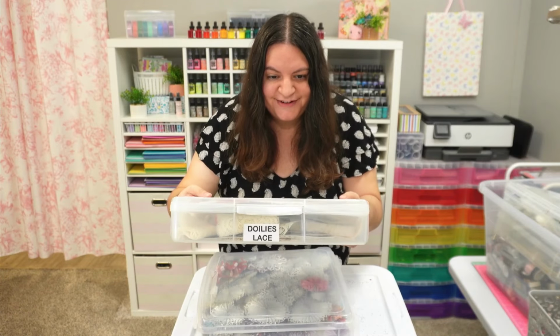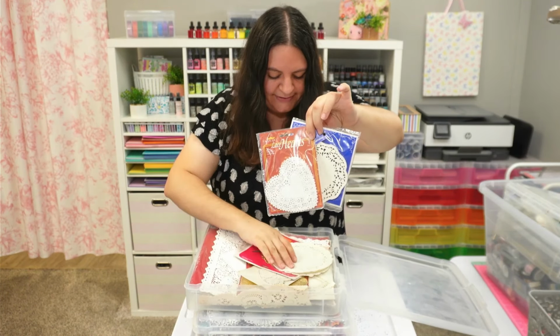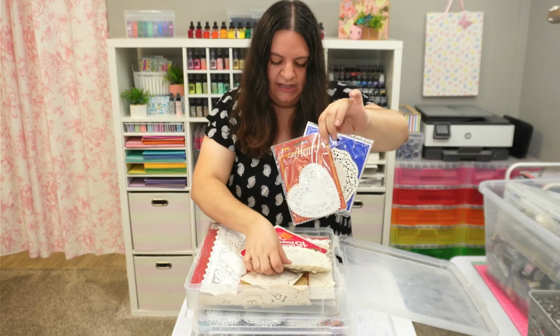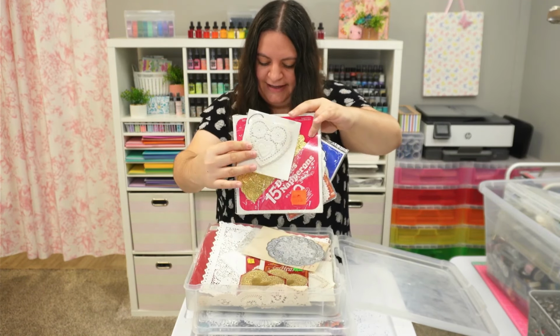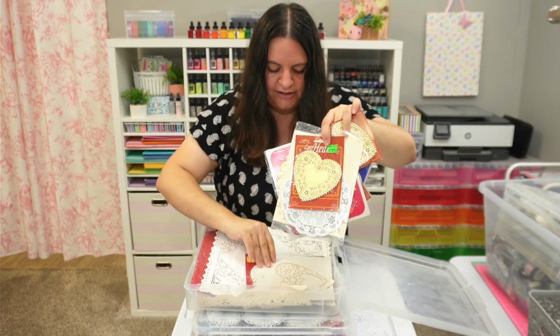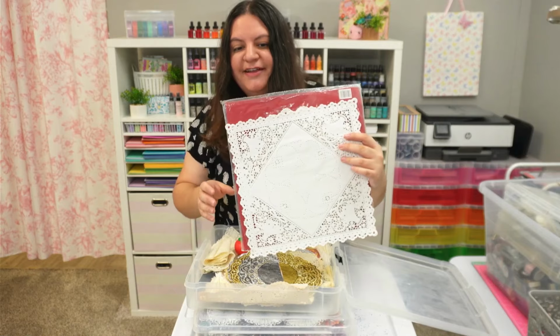Okay, this one says doilies and lace. Lots of paper doilies. I actually know a customer who might be interested in a few of these. Hopefully she's watching. It's definitely quite a collection. Love the hearts. Oh my gosh, look how intricate those are. There's some big doilies as well.